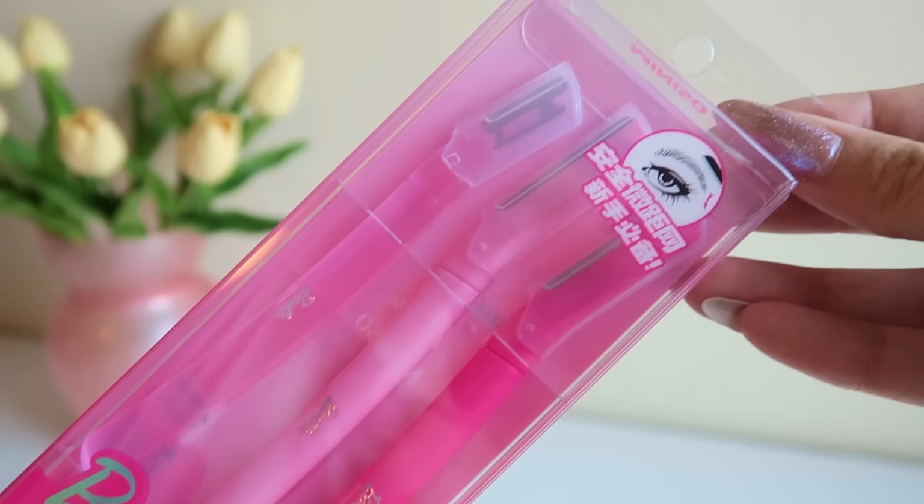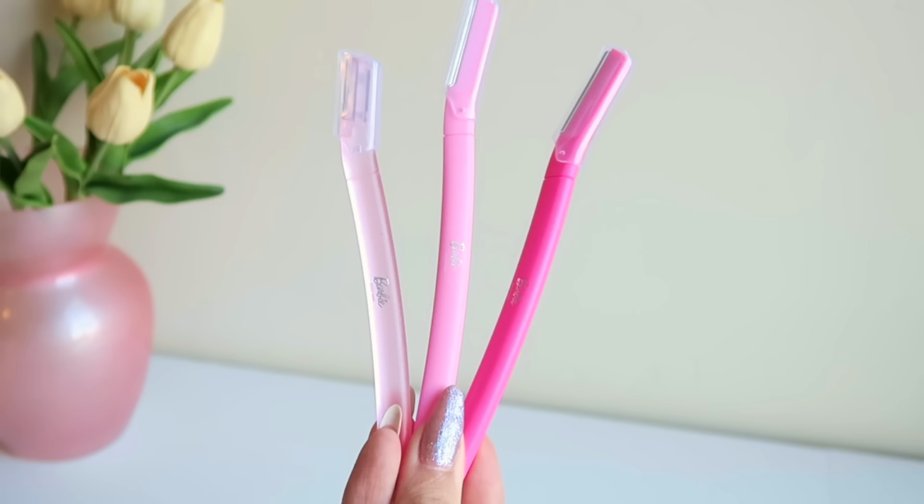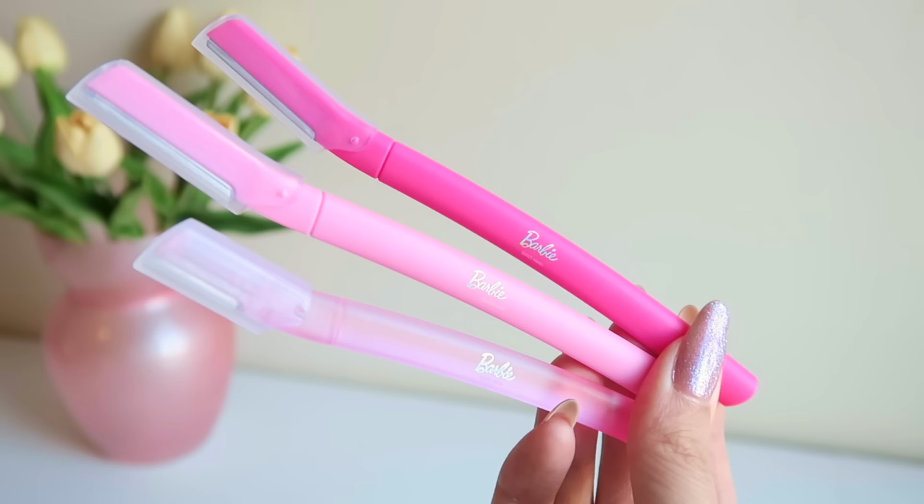And then this next pack of razors that I got, three of these smaller shaped eyebrow razors. Also, I just love this small little detail that every single razor is a different shade of pink. So cute. I love these smaller razors to shape my eyebrows. I also really like using them just to shave the peach fuzz off of my face. It also helps to exfoliate and get that layer of dry skin off. It makes your makeup applications so smooth. And this pack of Barbie razors was $4.99.